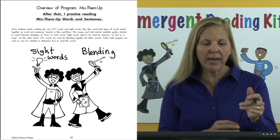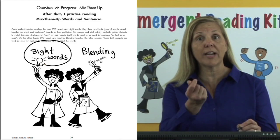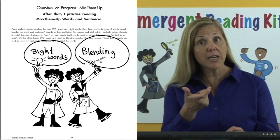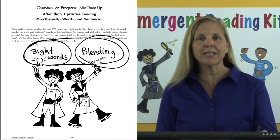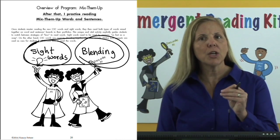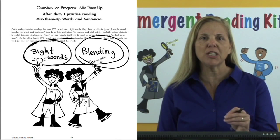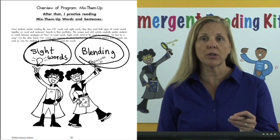So always in their brain, when they were reading sight words, saying, I'm looking at the whole word and I'm just reading it as fast as a snap. Oh, I'm looking at these words, I'm blending the letters together to read them. But they don't have an opportunity to practice switching those strategies as they go through text. The Mix Them Up strategies provide students with that practice of switching between the skills of how to read these words.